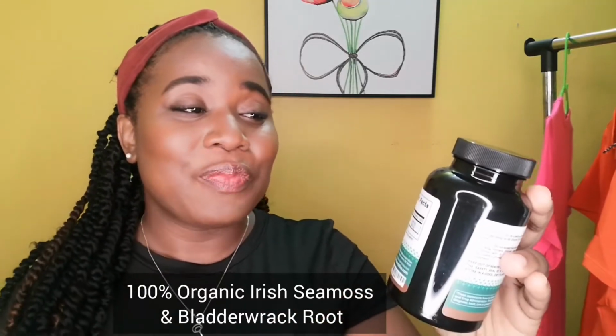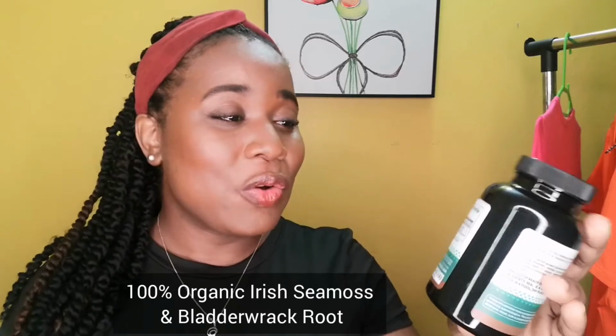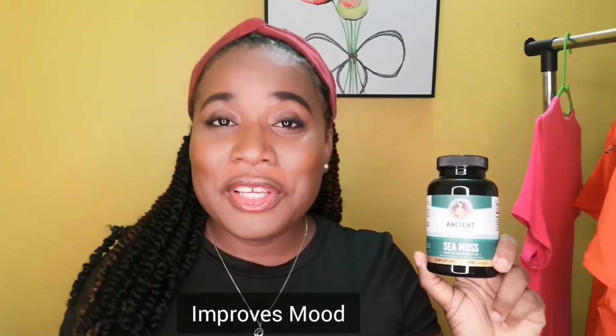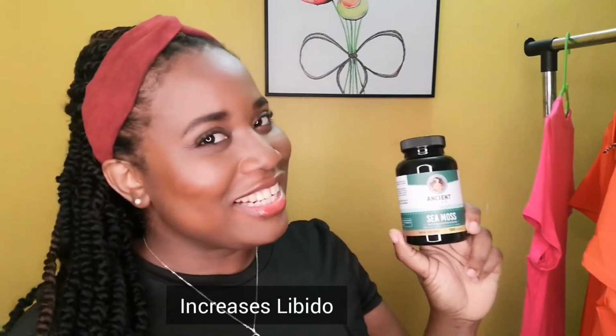And this is what the vitamin contains. This is literally all it contains. The back says it's made of organic Irish sea moss and organic bladderwrack. So this is the perfect supplement for building back energy, improving your mood, helping your skin, giving it that glow, and also it has the added benefit of increasing your libido, ladies.